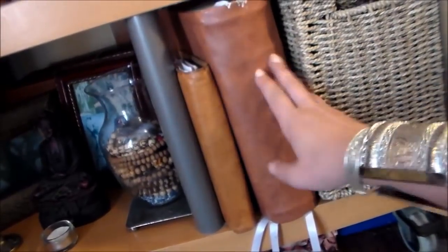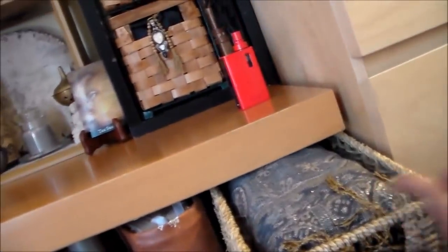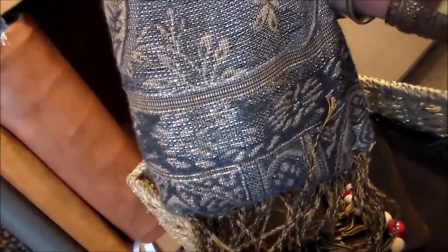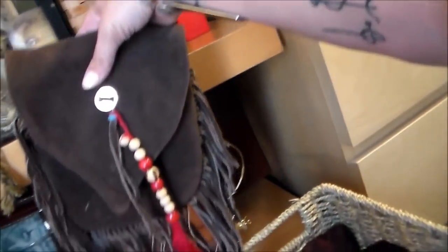And what is next to my books here is this basket. These are the two oracle decks that I use all the time, the Art Through the Eyes of the Stole and Art Through the Starstream, those two decks. And then this one is my Power of Runes deck. And that pretty little bag.